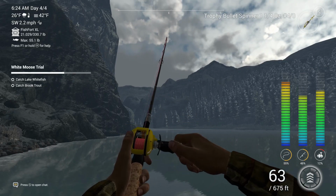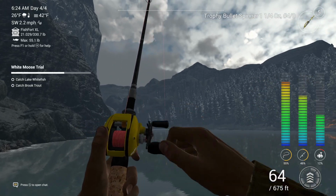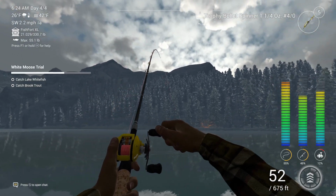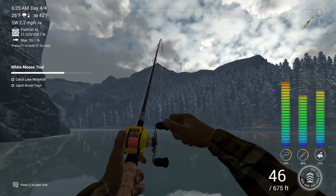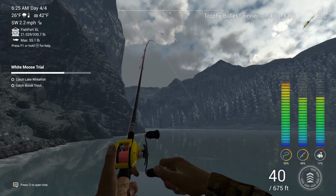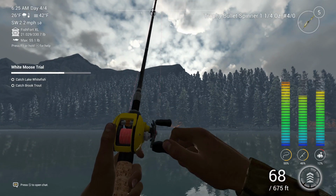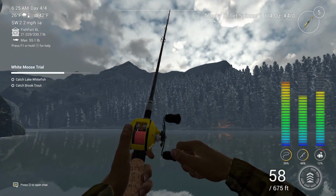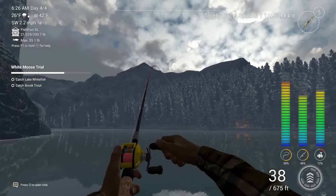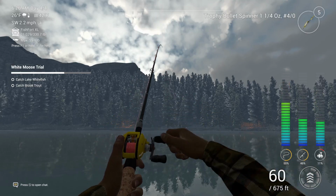Let's see how he's fighting. Okay. Oh, yeah, he's running a little bit. Okay, we're reeling him in. He's fighting just a little bit. Come on, come to your home. Yeah, this may be another one that's only about 10 pounds or so. Come on in. Okay, he's putting up a little fight. So again, he might be about 15. Come on. Yeah, he is not coming easy.